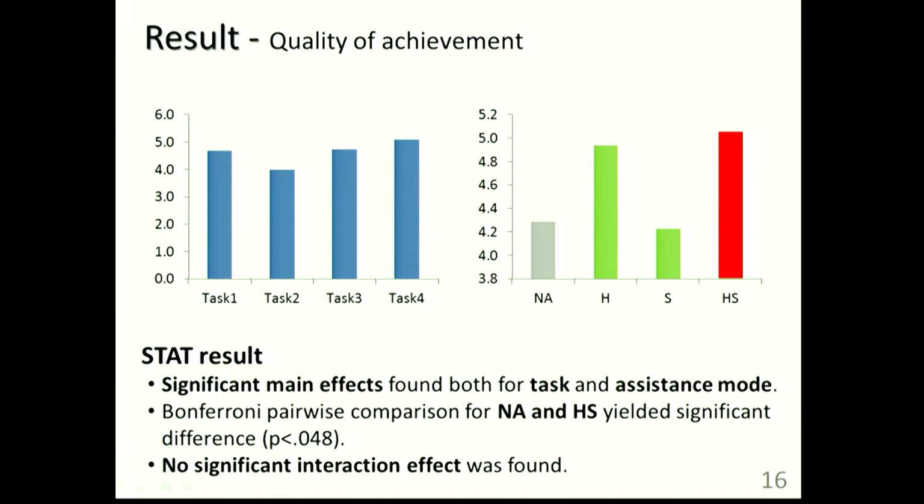So these are no assistant, haptic, skin stretch, and both. Comparing the non-assistant condition as a baseline, you can see this improvement, and from the Bonferroni comparison, significance was found. Between these two factors, no significant interaction effect was found, which is a good sign because applying our assistive method works generally, not just for the specific task which is difficult. It works generally, so it's a good sign.